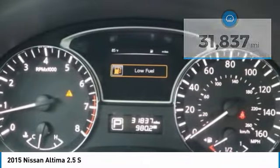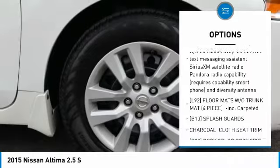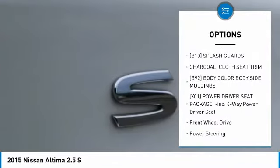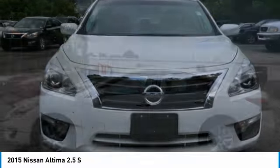Here are some of this vehicle's great options: keyless entry, steering wheel audio controls, anti-lock braking system, traction control, stability control, Bluetooth, power steering, adjustable steering wheel, cruise control, keyless start.